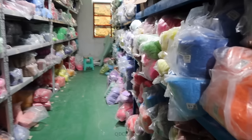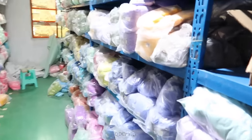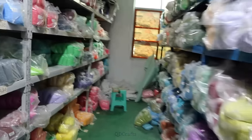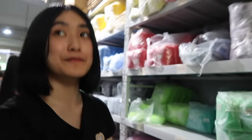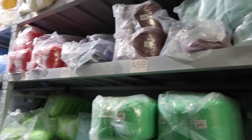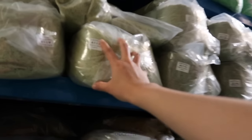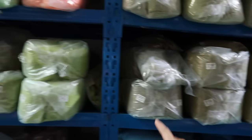Oh my gosh, these are all just beads. These are mini beads? Yeah, these are all mini beads. Wow. It's so colorful in here. Guys, this is every fused bead artist's dream. Oh my gosh, I'm in a factory that has... Look at that. There must be millions in here. These are all just one color, and there has to be millions of them all over this shelf.